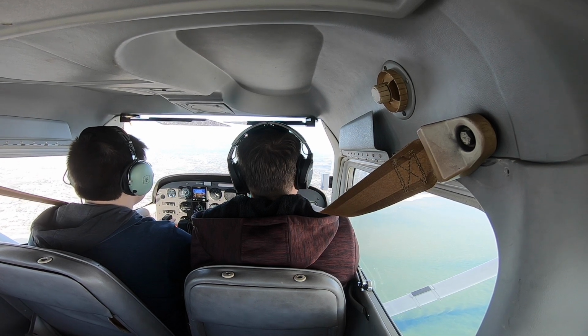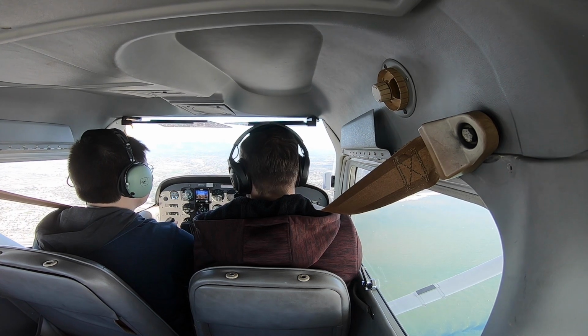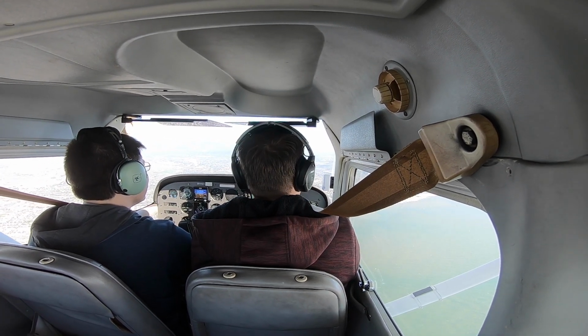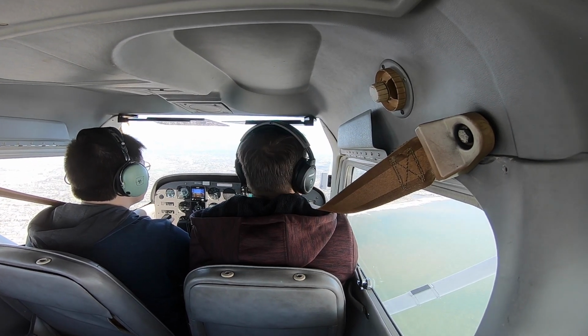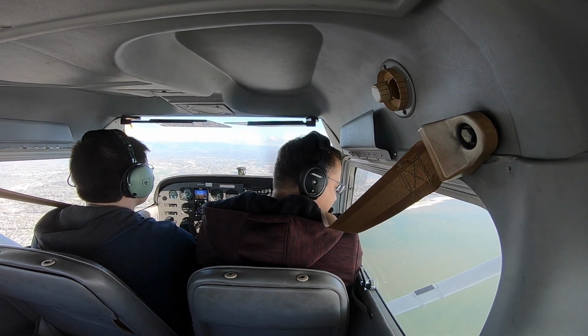I remember on my solo cross country that VFR corridor over LAX spits you out at 4,500 right over Santa Monica, class Delta, so you just cut the power and go straight down. That's interesting. Oh, you can do like a spiraling descent.